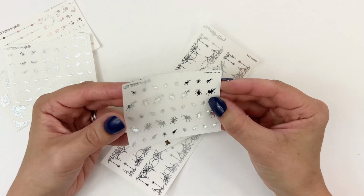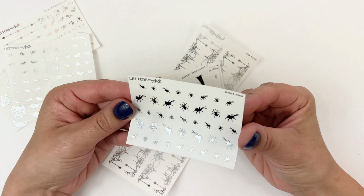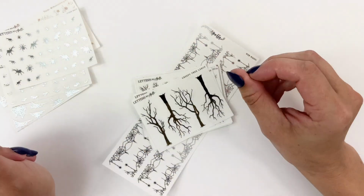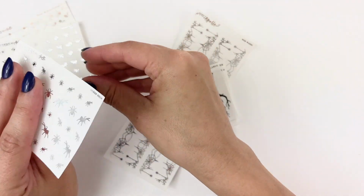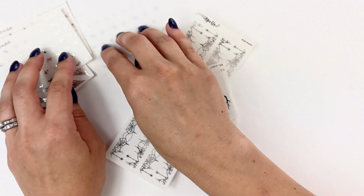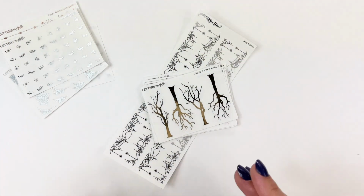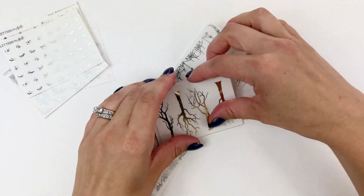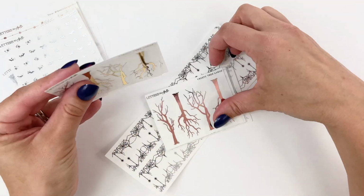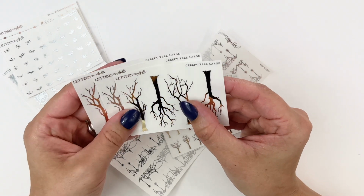All right. So these are the spider decos. We're just gonna put that guy over there. Actually, you know what? Let's not put him there because it's creeping me out. We're just gonna go like that. Spiders freak me out, and that's very realistic looking. I'm such a loser. All right. I'm moving on.